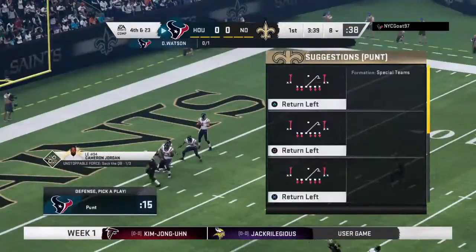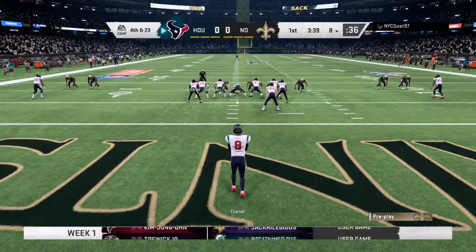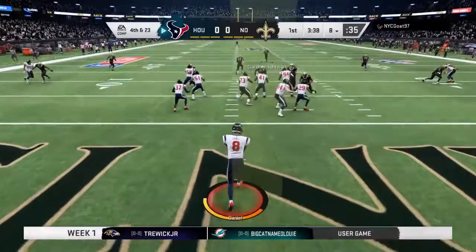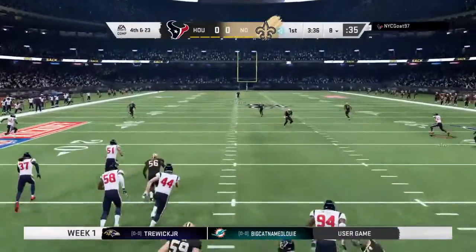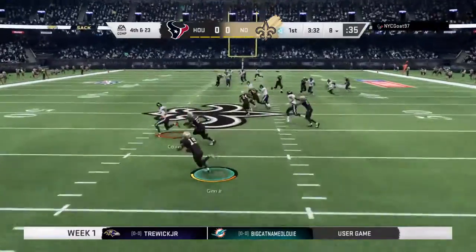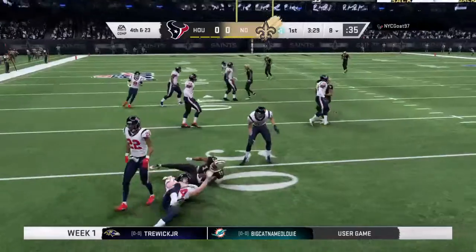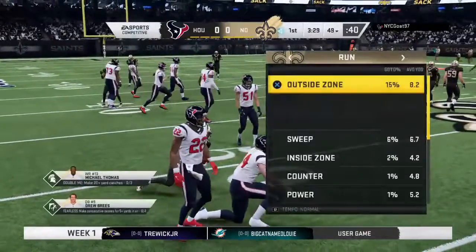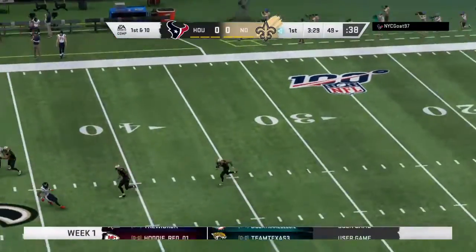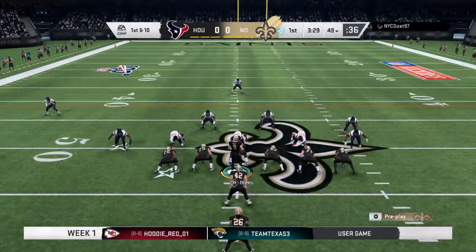Well, that certainly looked like something that they discussed all week in practice, getting ready for this one. Take the big shot right out of the gate. At worst, you'll open up the defense a little bit, loosen them up, have them back on their heels. Here's Ginn. Well, he wasn't too far from breaking that. Officially given 15. And the Saints will take over with a 1st down and 10.